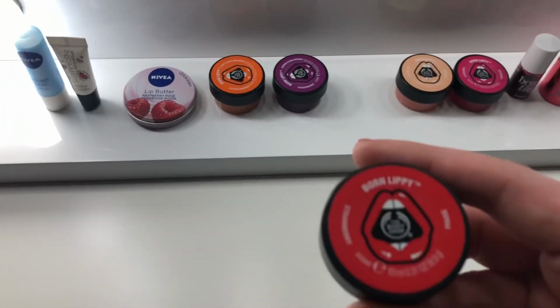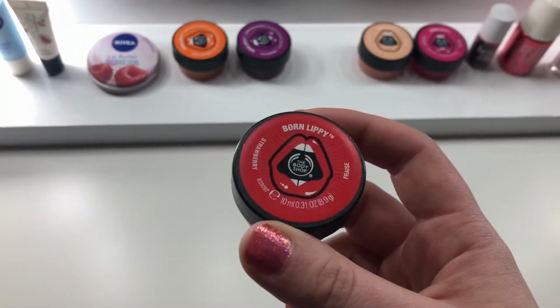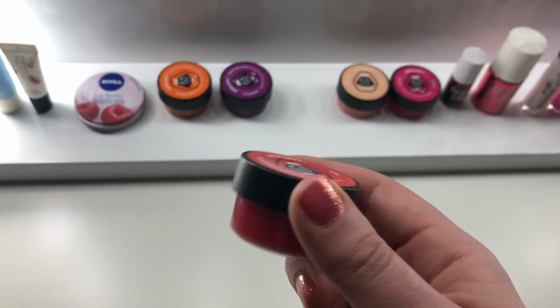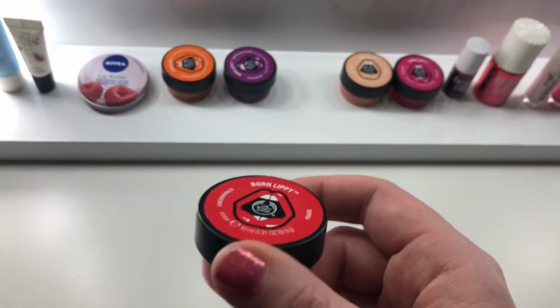So this is the Born Lippy Lip Balm by The Body Shop in Strawberry. This actually will go over well on the L'Oreal liquid lipstick, so that makes me happy. So I've taken my hair down to do the last bit. So the last bit is my lips.